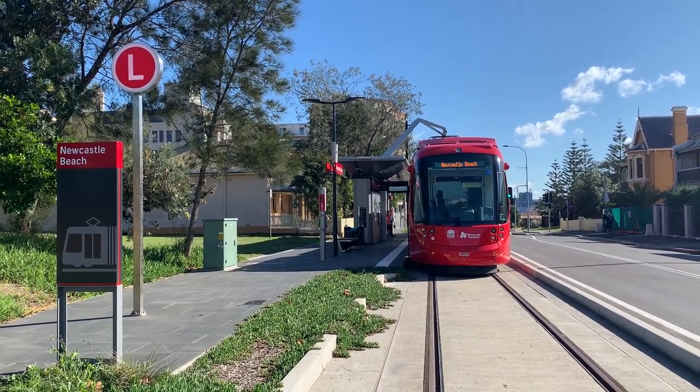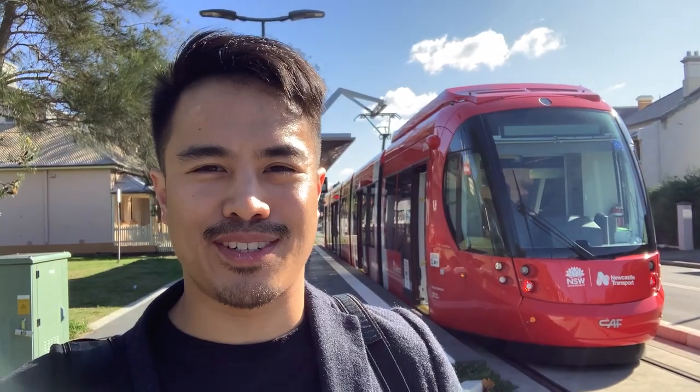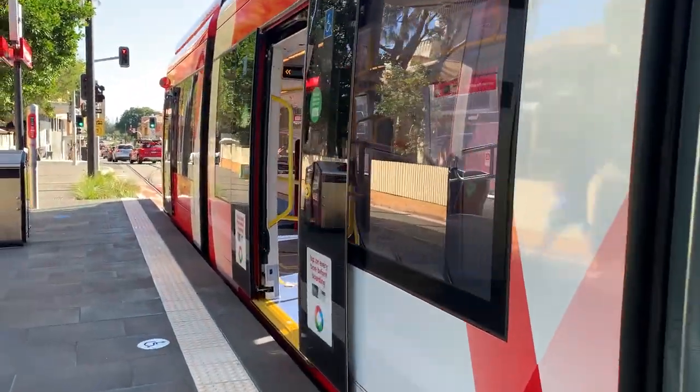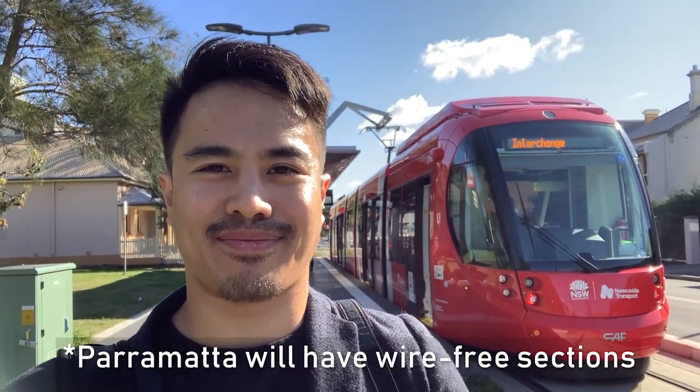These light rail vehicles are built by CAF, and they're the Urbos 100 version. Now, this particular version here in Newcastle obviously has the catenary-free operation, whereas the existing ones in Sydney, Canberra, and soon-to-be-built Parramatta will have a regular pantograph catenary wire line overhead.